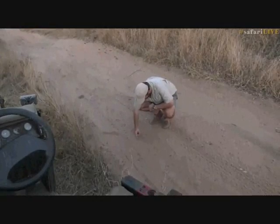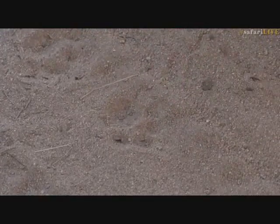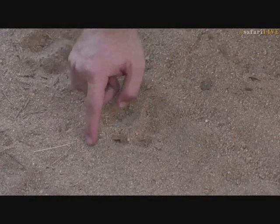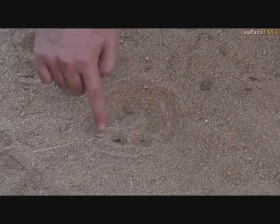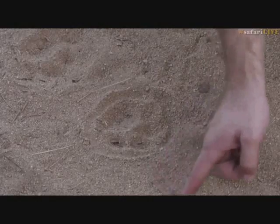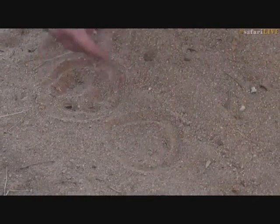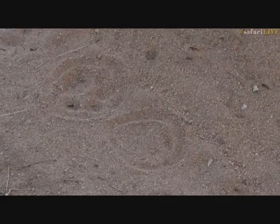So, if we have a look here, a female leopard generally has quite a long elongated track, even on the back and front foot, whereas the male leopard back and front is quite circular. So if I did a circle around it, you can see it almost makes a perfect circle. If I did one for a female leopard, I would end up with that kind of shape, more of an oval shape than the circular shape of a male leopard.